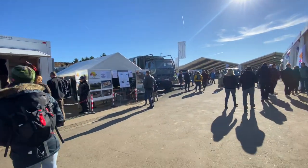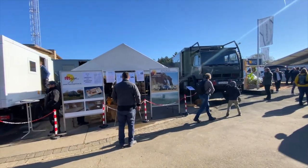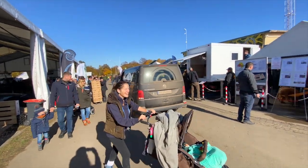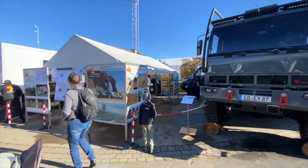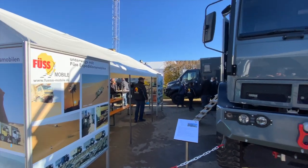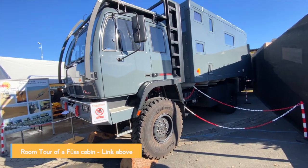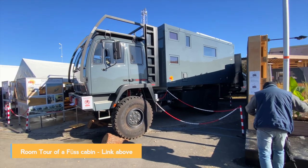On the other side, you also see a cabin builder. Servus, Max. This is Max. He drove us several times. Here are expedition vehicles, it starts. We have one of those trucks in our videos, comparisons. You can check out the inside if you want. The link is above to the video.